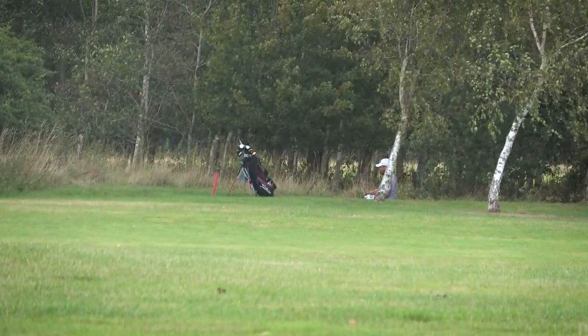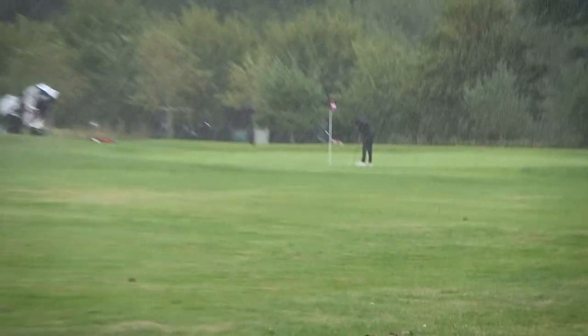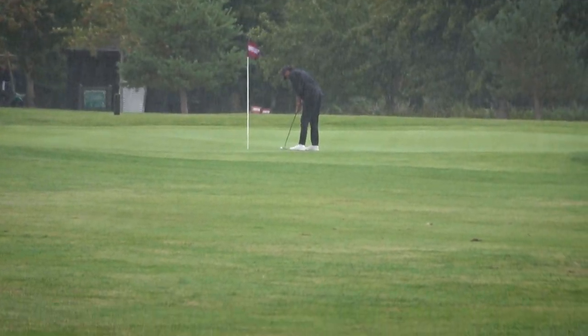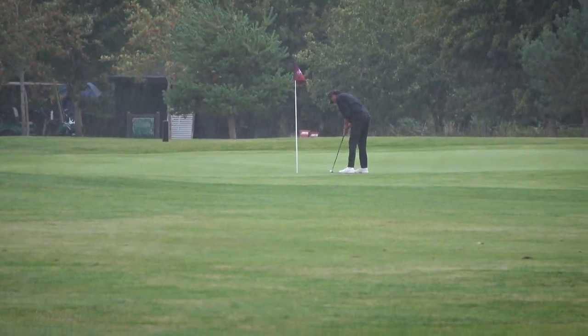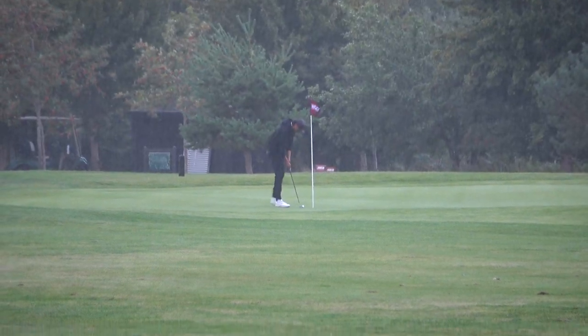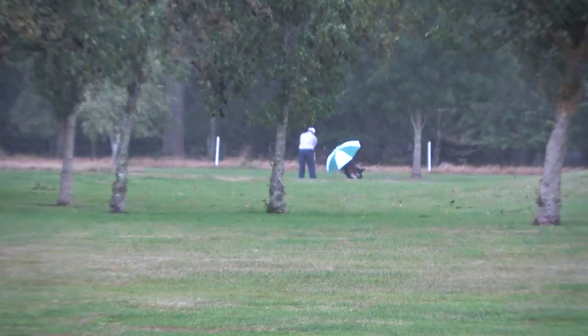Steve's playing out of the hazard. Leon's got the 5 foot birdie putt and it has absolutely started lashing down. So he's struggling with the putt today. Come on, Leon, you need this. Right, over to Steve.